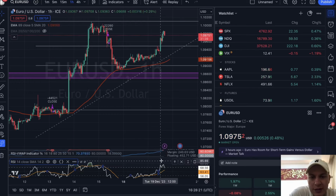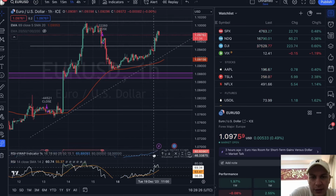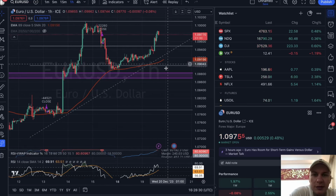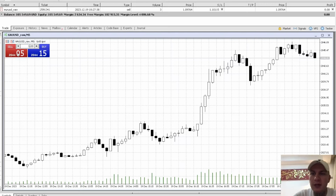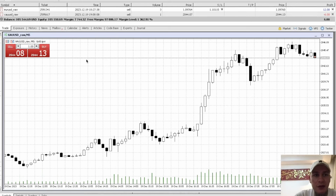But right now the RSI is overbought, and I also see it in the RSI VWAP that it is becoming red over here. So that's a good sign to enter into a trade. And we're also going to sell 1 lot of gold, because it is in a very good zone, pretty much exactly for the same reasons. The RSI is just massively overbought.